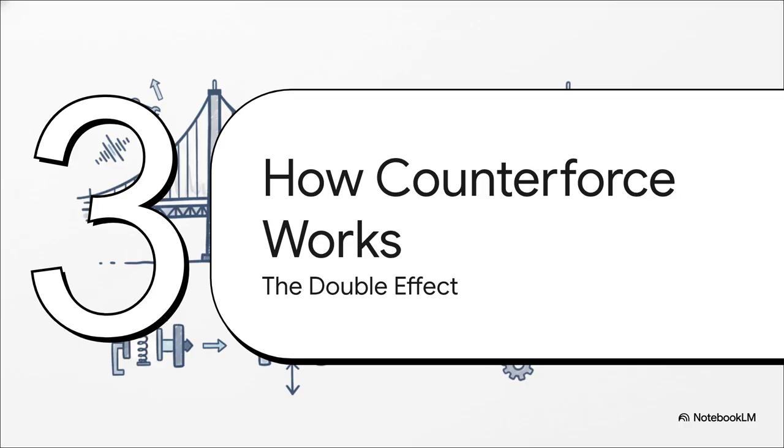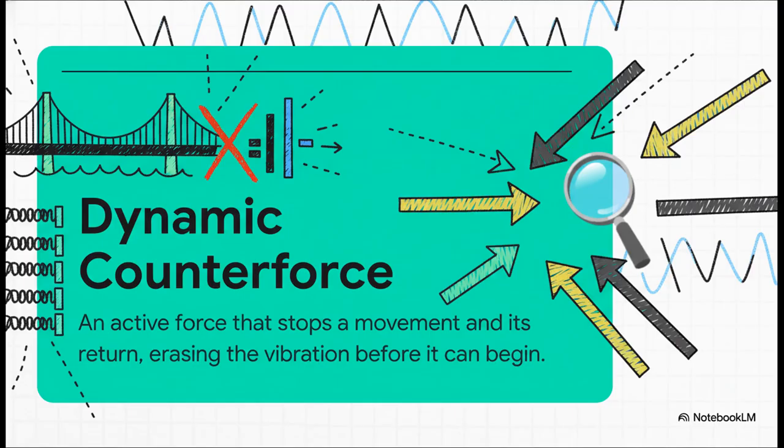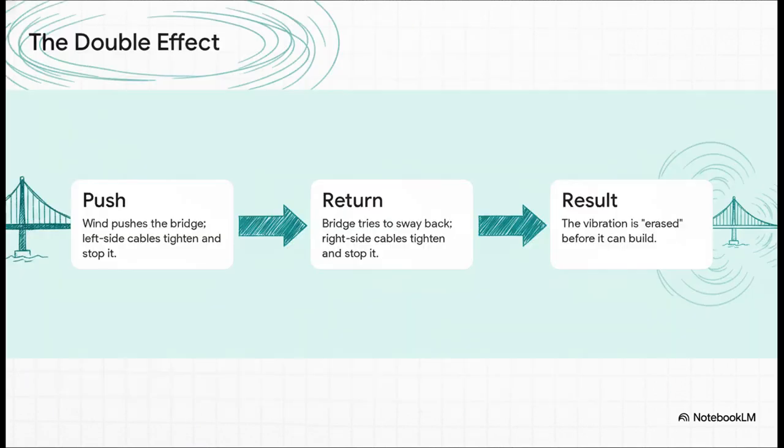So, how does this actually apply to a massive bridge? Let's break down how this counterforce system works. It uses what's called a double effect that doesn't just reduce vibration, it cancels it out entirely. The key term to know here is dynamic counterforce. See, traditional solutions are passive, kind of like a shock absorber in your car. They just try to lessen a vibration that's already happening. This is different. This is an active force. It engages instantly to stop the first movement and the return movement, basically erasing the whole oscillation before it can even get going.